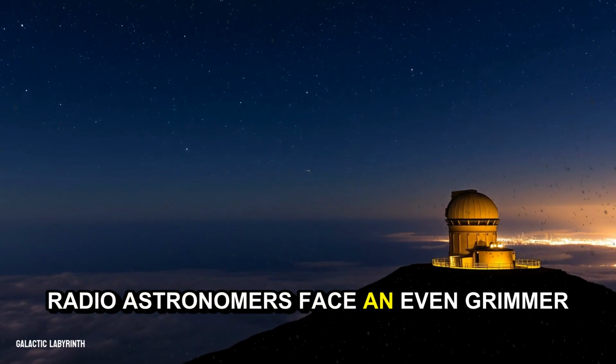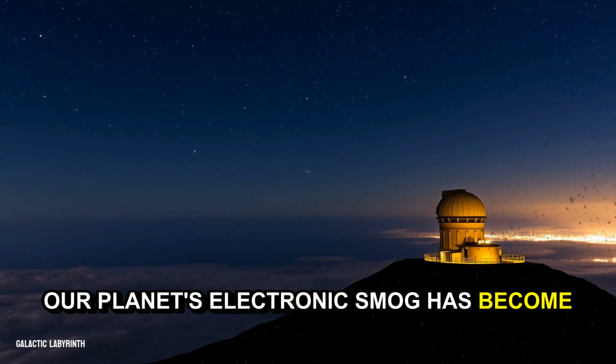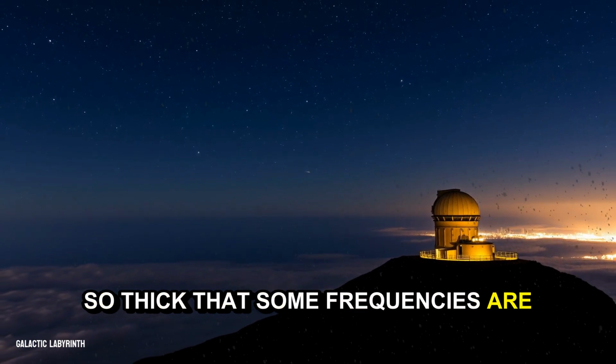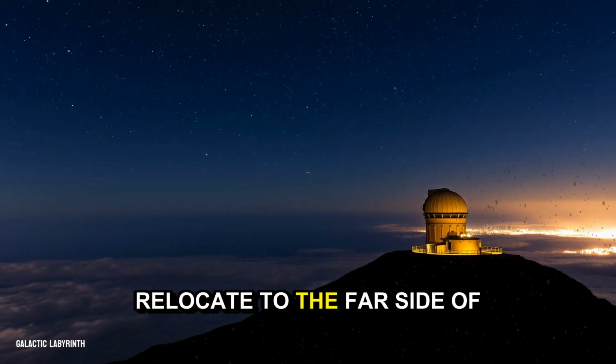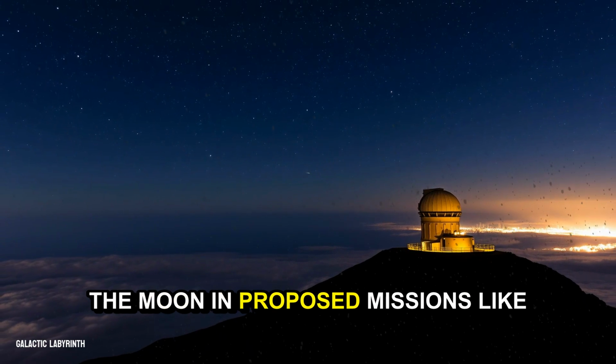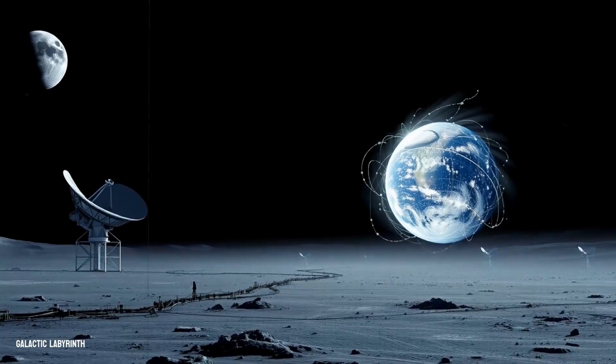Radio astronomers face an even grimmer scenario. Our planet's electronic smog has become so thick that some frequencies are unusable for science, forcing telescopes to relocate to the far side of the moon in proposed missions like the Lunar Surface Electromagnetics experiment.